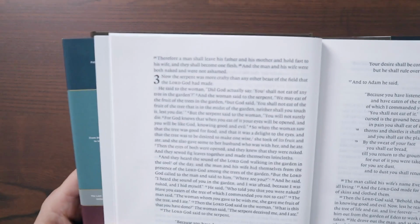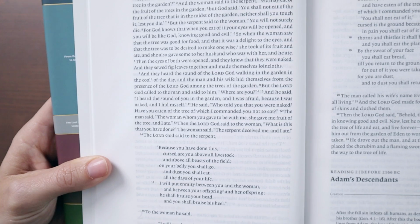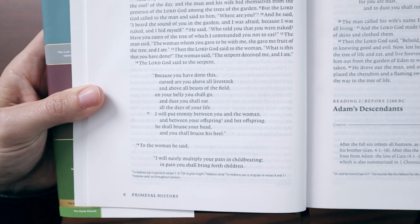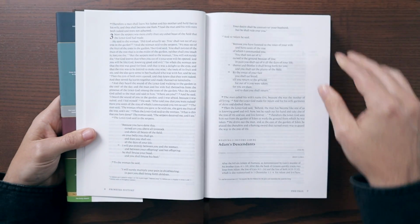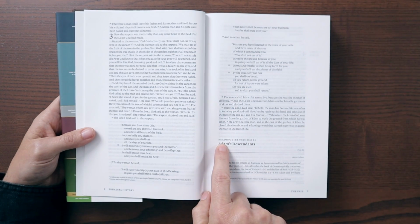Just giving you a look at this. This is a 9-point typeface. This is that Lexicon typeface that Crossway uses in a lot of their Bibles. I think this is great. It really looks nice. It's very nice paper. The paper seems to be opaque. It's pretty thin. But then you see here, down here, reading number 2.